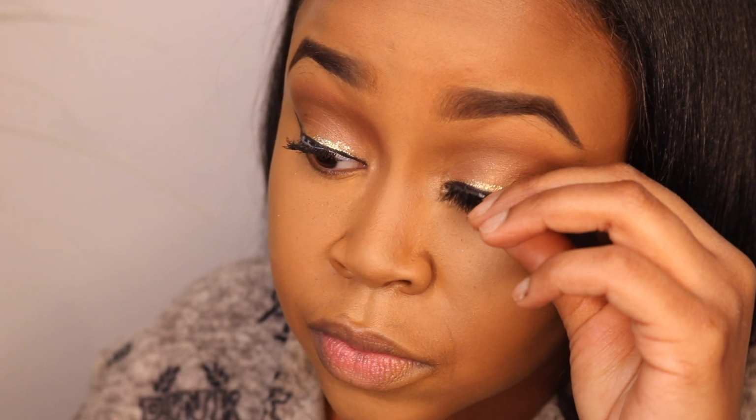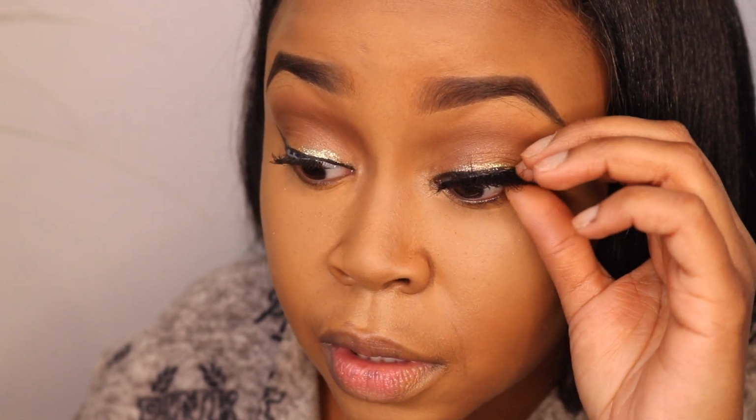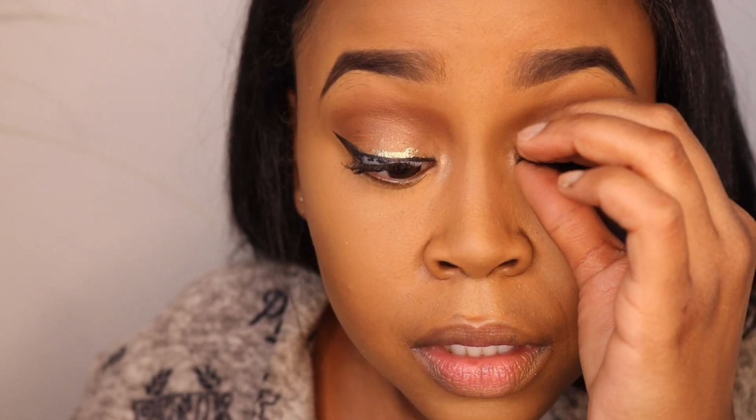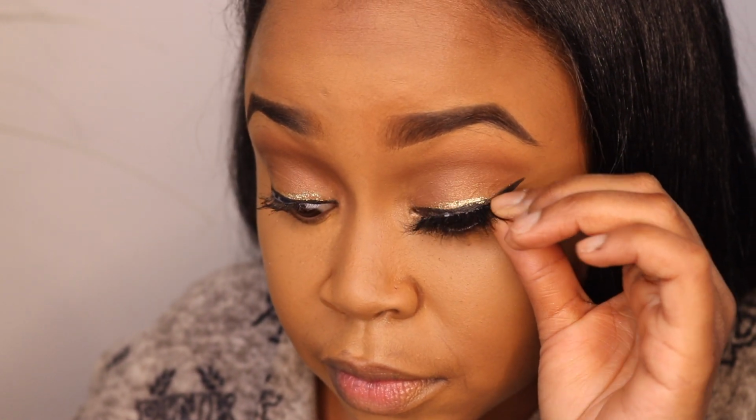So now I'm just going to take my Lily lashes in the style of Miami, and I'm just going to place it right on my lash line. I know people like using that utensil, I don't know what it's called, but they place it on with a tweezer or something, but I just like to use my fingers, it's just easier for me.